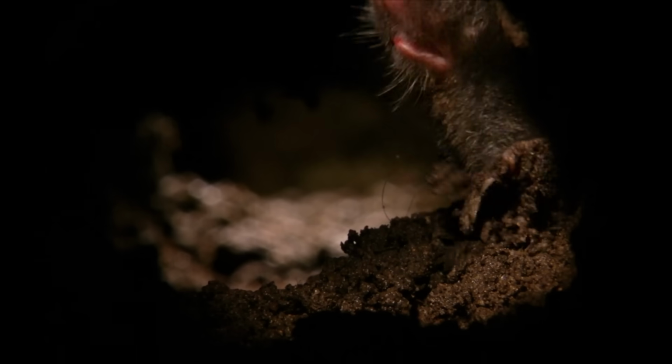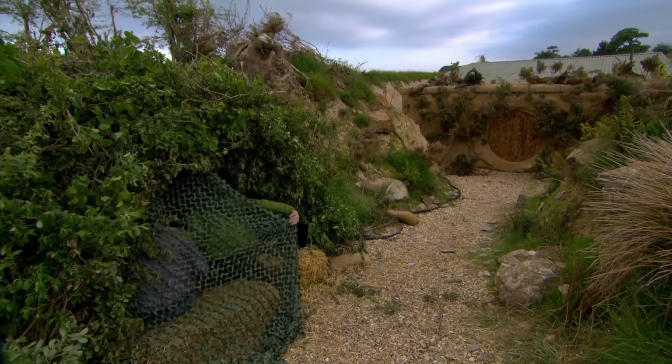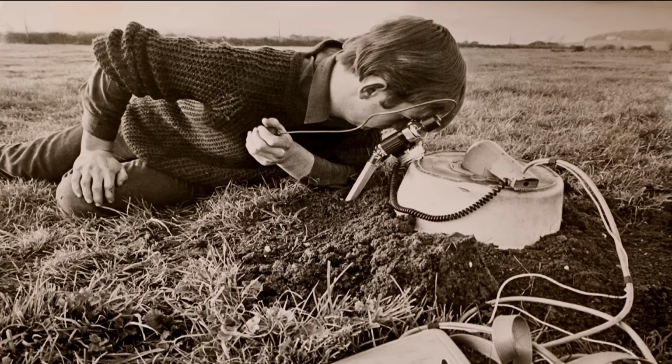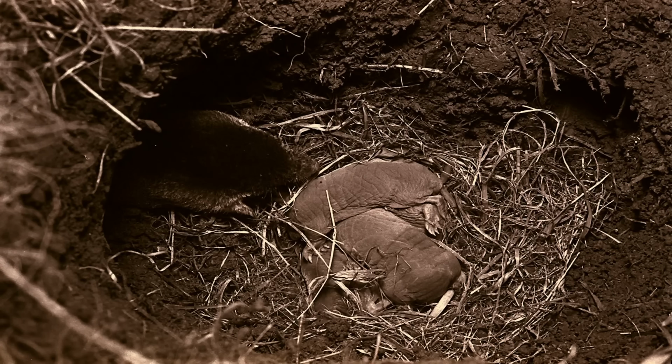So what can we learn about this ultimate burrower? One man who can help us is mole enthusiast Peter Stafford. At the age of just 17, Peter captured a series of astonishing images that remain the only pictures of a wild mole nest ever shot. And this picture won him the title of Wildlife Cameraman of the Year in 1967.